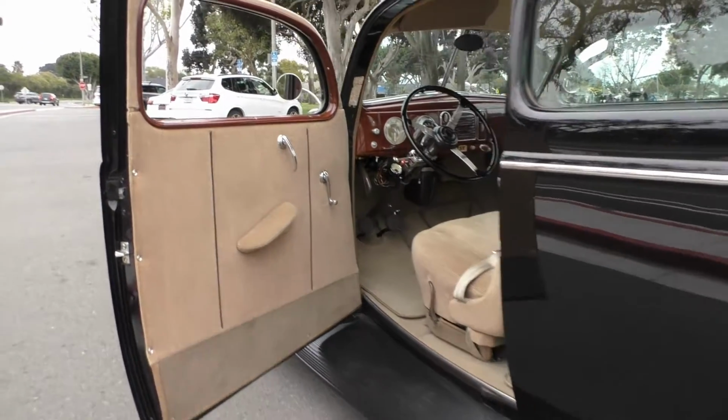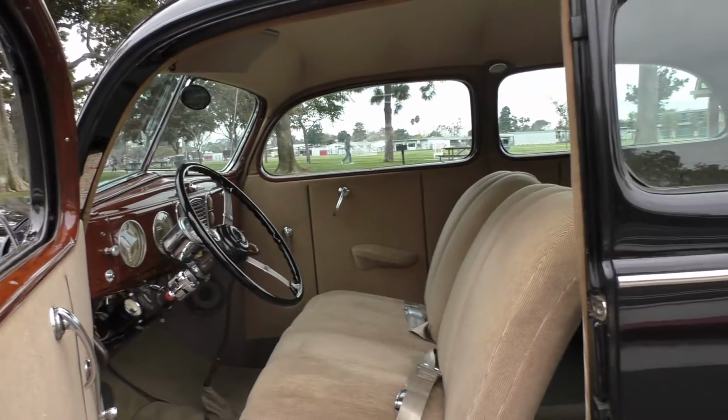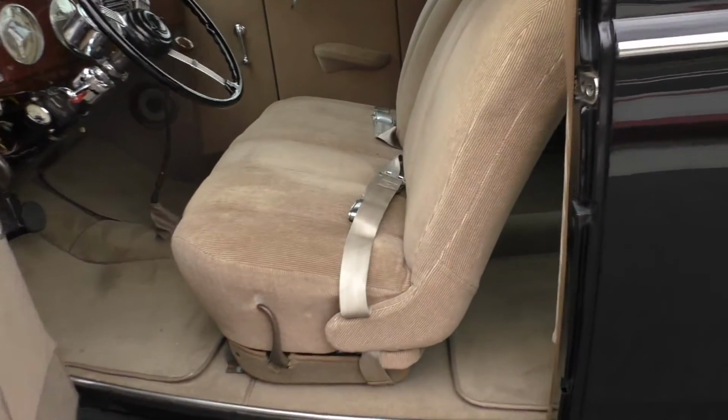Got a few jets flying over. This thing fires right up, drives neat. I'll actually take it down the street and back here with you. We'll fire it up here for you in just a minute. Again, factory seat, factory style interior.